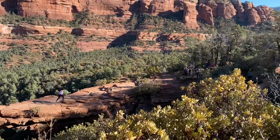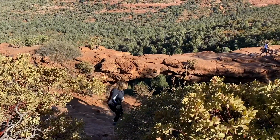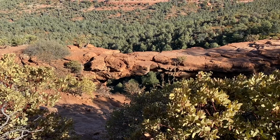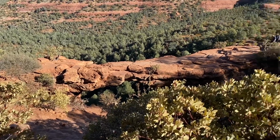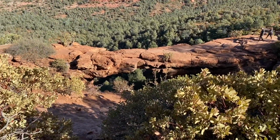So as fun as it would be to go over there and check it out, I feel like this is probably a hike best done later in the season or earlier in the spring. Definitely on a Tuesday morning. I think that would probably be the best time, because it's been a zoo the entire time. There's people all over the place, but hey, we came, we saw.